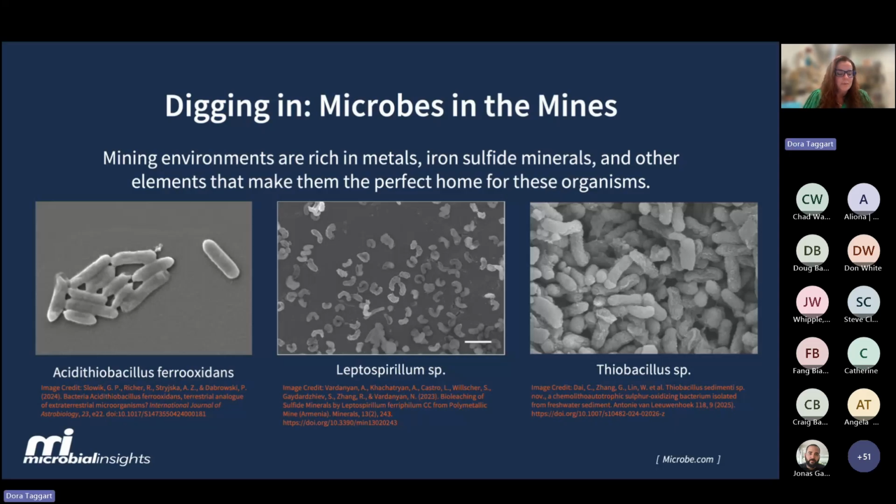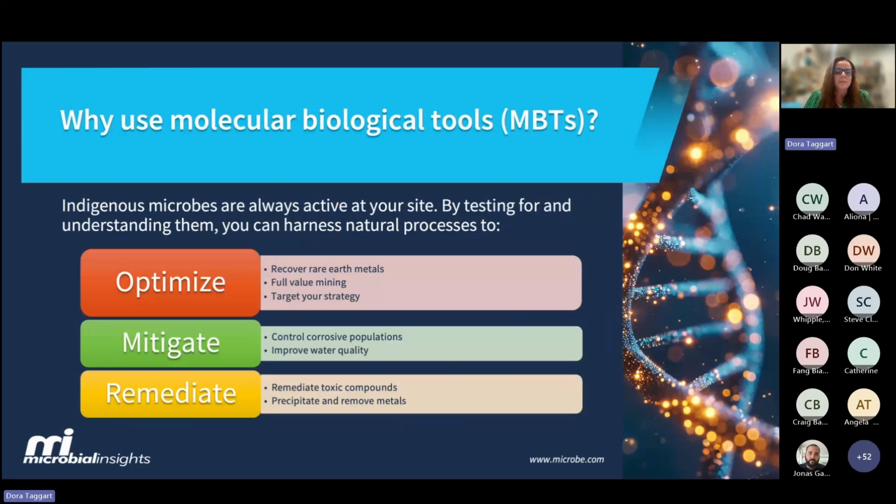So this is why we really need to be able to use molecular biological tools, so we can harness the power that these little tiny microbial powerhouses have. And we can use this appropriately to help us optimize our processes, to maximize metal recovery. We can mitigate environmental concerns, just like we've been doing in bioremediation for other processes. And we can use it to remediate toxic compounds that are generated during these processes.